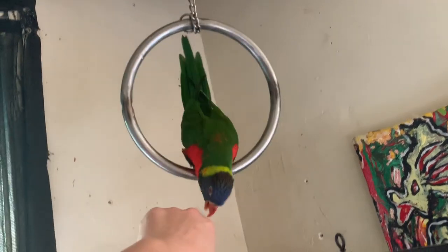Oh, look, here's a little swing. Whee! You like the swing? Oh my gosh, he is swinging.